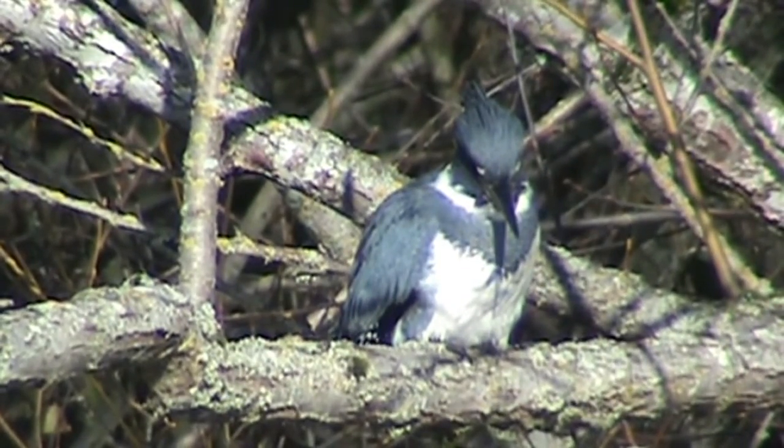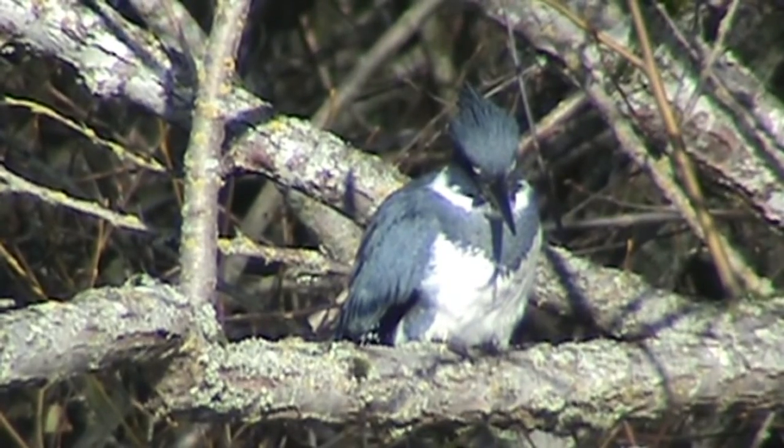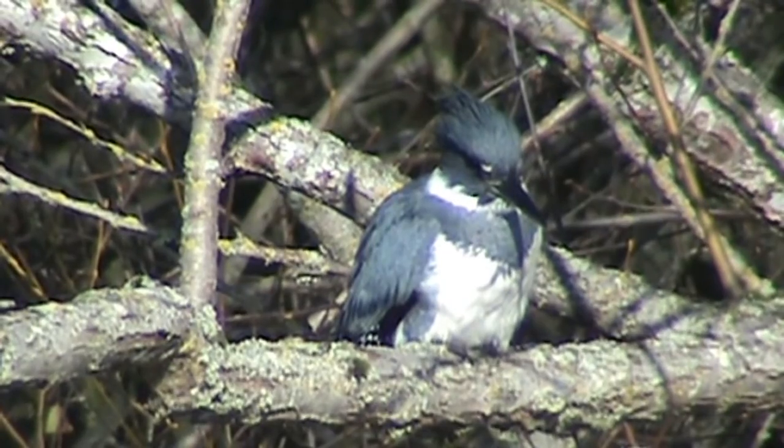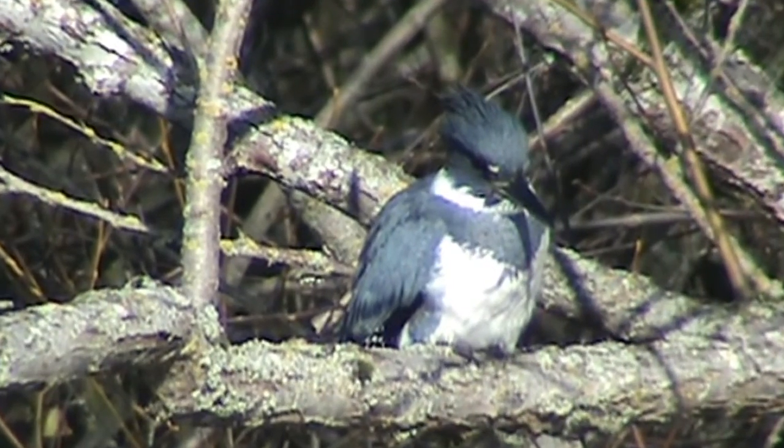Well, he's looking kind of straight down. Maybe he'll dive down after another minnow. We're hoping to see him fly off here. It doesn't take him long. We did get some good video of him preening, so maybe we'll call that good then.